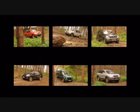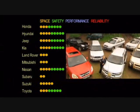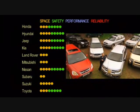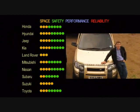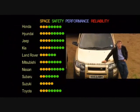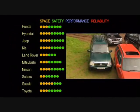Next, safety. And the Honda, Hyundai, Jeep, Kia, Nissan and Toyota all get a decent 4 stars in Euro NCAP, so it's maximum points. The Mitsubishi and the Subaru haven't been tested by Euro NCAP, but they do well in American crash tests, so it's maximum points to them too. But Land Rover's Freelander only gets a mediocre 3 NCAP stars, so it's just 3 points here. Likewise, the Suzuki Grand Vitara.